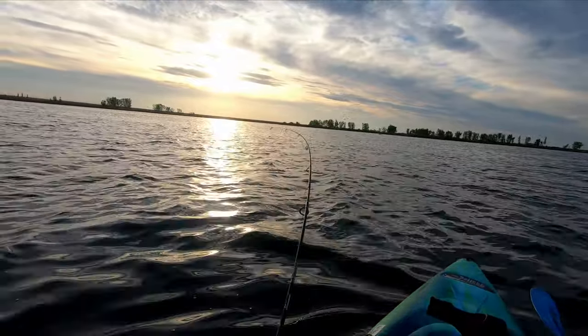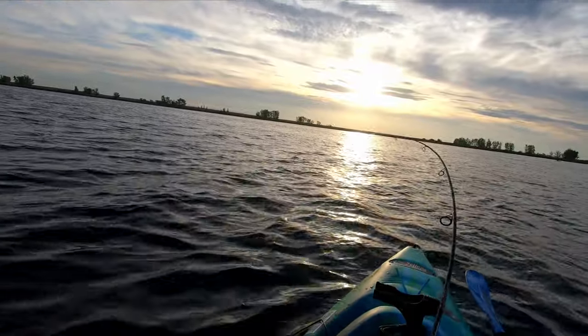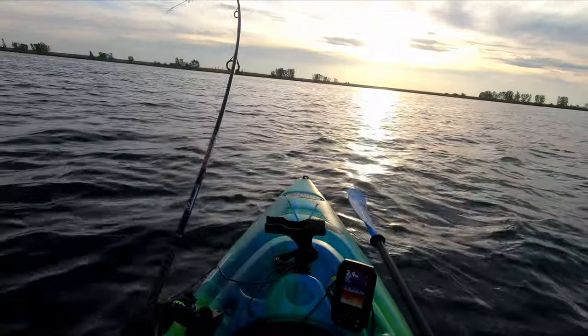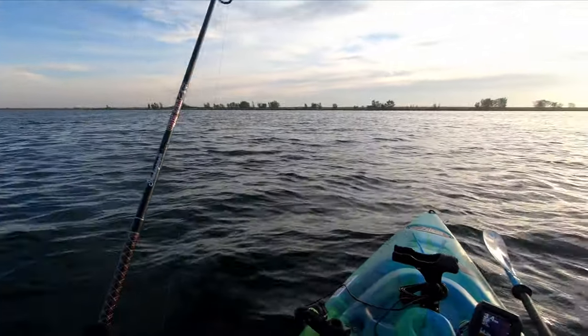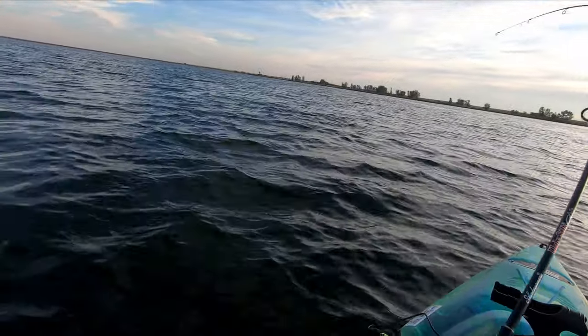Okay, so if I can hold on to this one, this will be my 10th fish. You guys can see beautiful evening out here. Sun's just going down. It's 7 p.m. Nice fall evening, late summer evening, I guess.